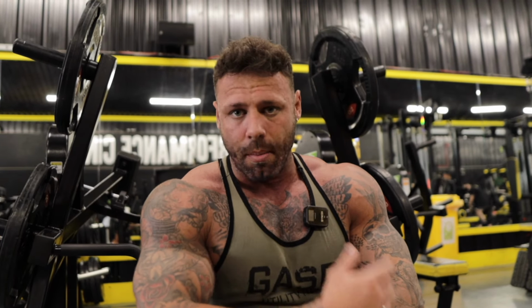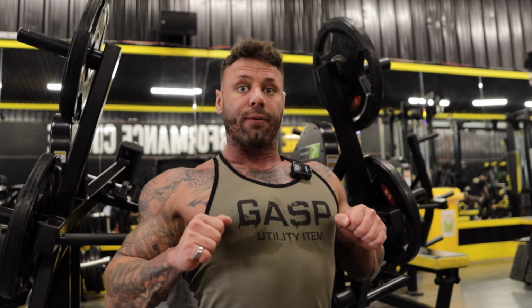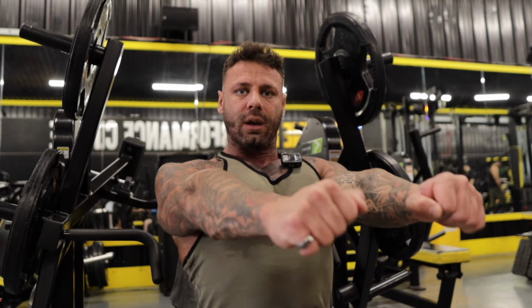With this type of pressing, you might have to drop some weight, drop the ego, but since doing this type of pressing, keeping my elbows tucked, chest up, nice full range of motion, control on the way down, fully extend, contract at the top, my chest has greatly improved.